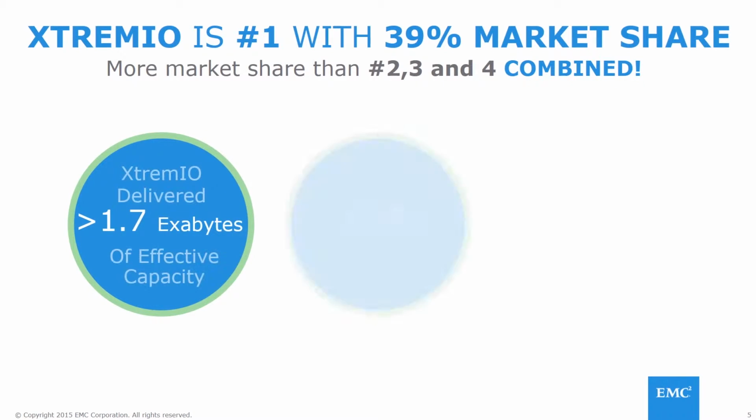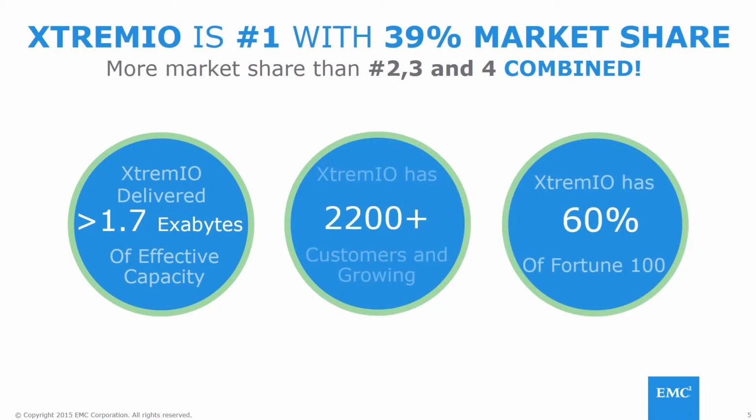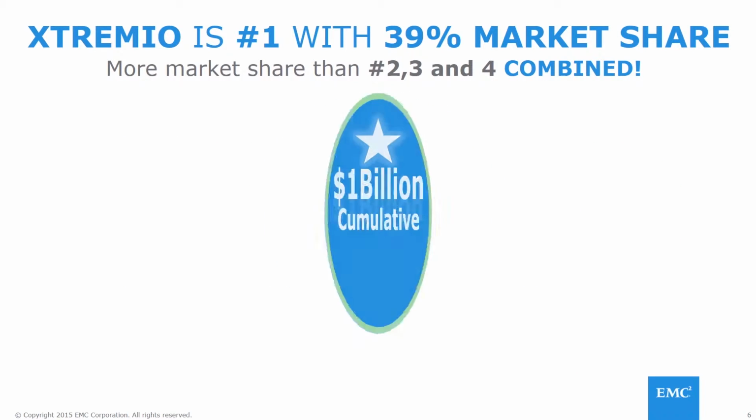So here's the deal. Right now, Extreme I/O, EMC's market leading all-flash array, is crushing everyone else in the market. We've got more market share than our three closest competitors combined, 39% of the market. If you guys like numbers, these will resonate well with you. We ship 1.7 exabytes of storage, logical capacity.